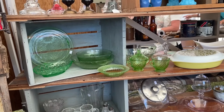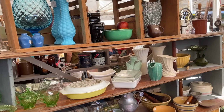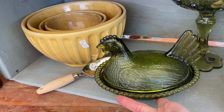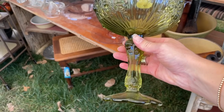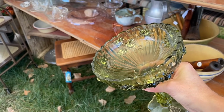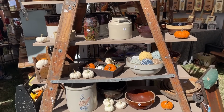As my mom and I were walking around, we realized that they had the same amount of dishes that they had for the spring market. So many vintage pieces. My favorite was this green transferware. I've never seen a chicken one. I've seen the blue, and my next go-to was definitely this beautiful piece. I just envision Christmas time, making a little arrangement on your table, something simple, and I want to start collecting more glassware.